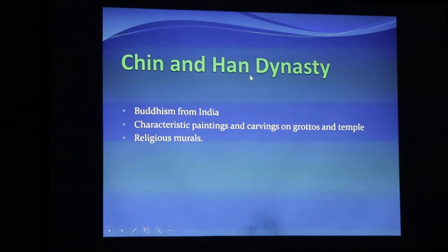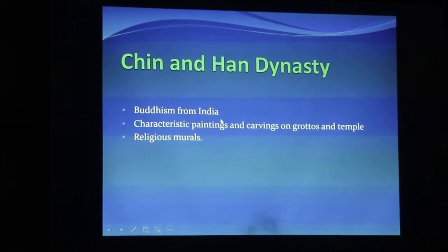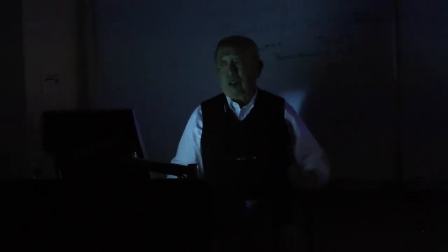By the Qin Dynasty, Buddhism came through India, and so it has a lot of influence on the paintings. The characters painted in grottos and temples begin to have religious themes, and the Indians are painted as a very different type of people. And these are murals. I don't know if anyone has seen the grottos. I was in the grotto in 2004. It's amazing how the entire mountain was just filled with grotto paintings from several thousand years ago.